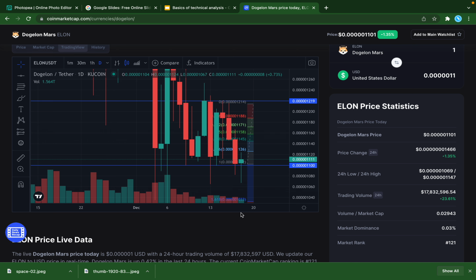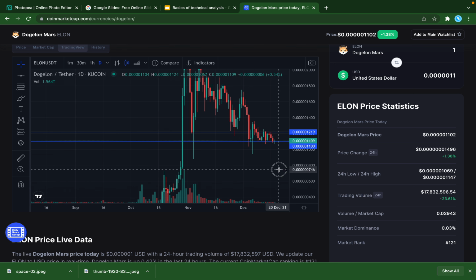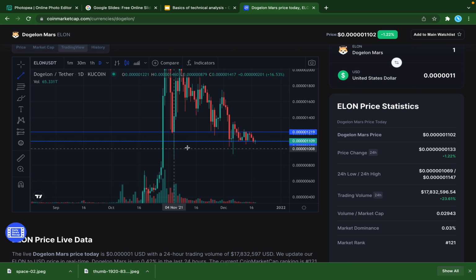If we break to the downside, the overall market is also dropping. That is the only way I can see us breaking this 11 floor, is if Bitcoin continues to fall, because we have seen continued support, and this is a bullish indicator, making higher lows.